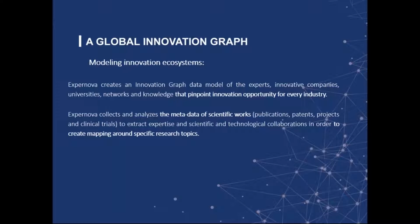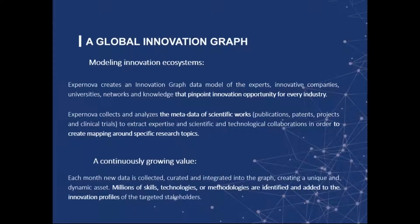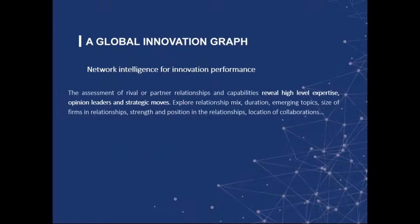To do so, Expernova collects and analyzes the metadata of scientific works, that is to say the publications, the patents, the projects, and the clinical trials, to extract expertise and scientific and technology collaborations in order to create mapping around specific research topics. Each month, new data is collected, curated, and integrated into the graph, creating a unique and dynamic asset. Millions of skills, technologies, or methodologies are identified and added to the innovation profiles of the targeted stakeholders. This huge and unique knowledge allows to detect newcomers, rare skills, and moves. The assessment of rival or partner relationships and capabilities reveal high-level expertise, opinion leaders, and strategic moves.